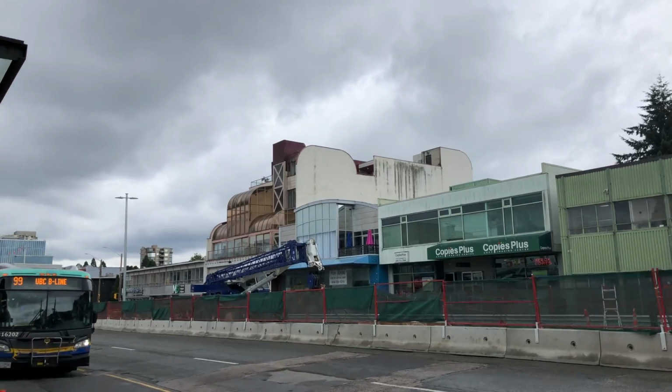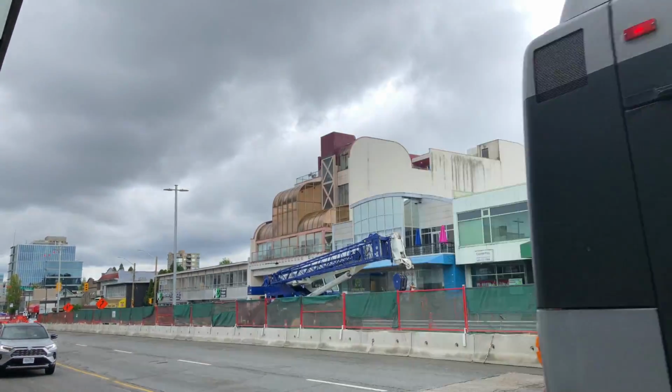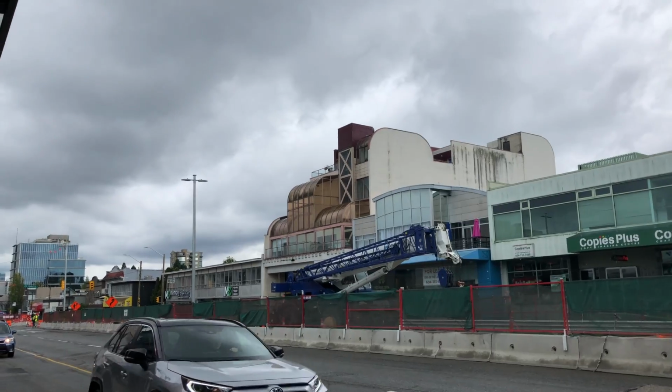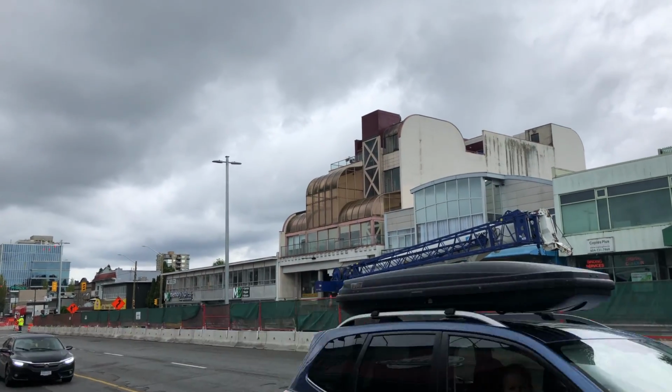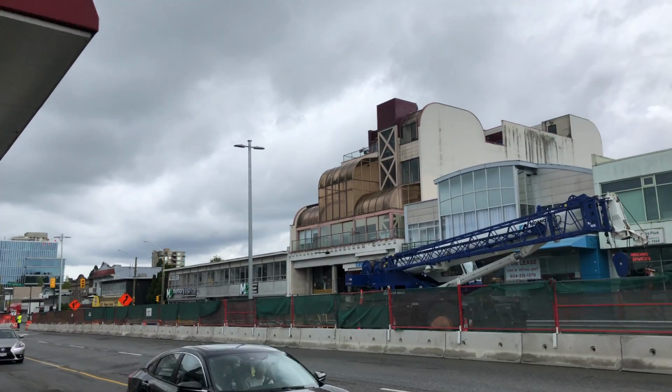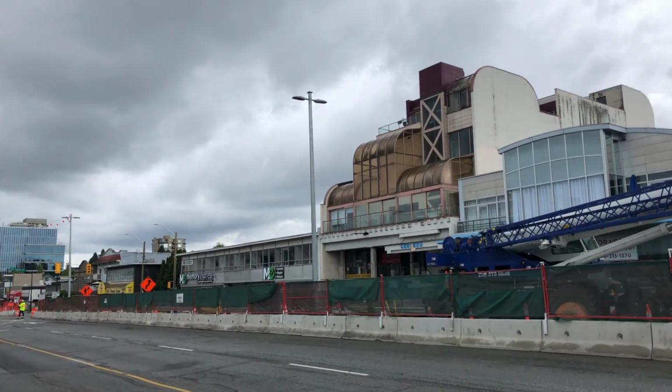And the British Columbia government doesn't have that type of money to be thrown away on this type of project. At this rate, they might not even be able to get to the UBC. They might bankrupt the whole country on this project. I don't know.